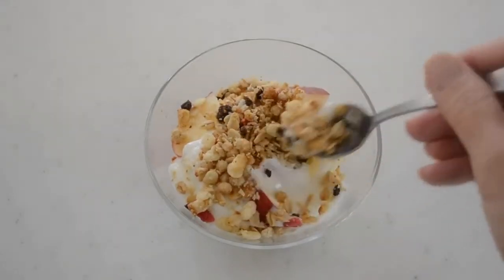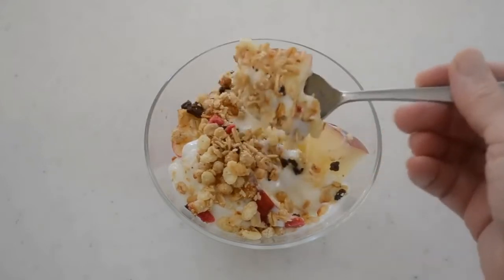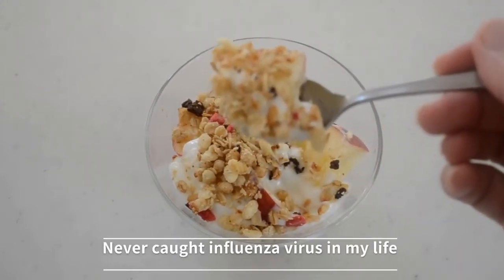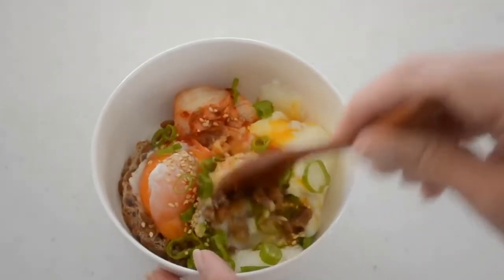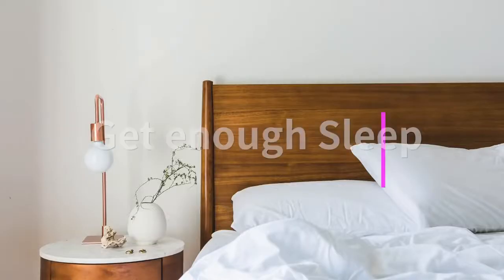I haven't caught a cold for more than 15 years and I have never caught influenza virus in my life. Maybe I can be of help. Let's get started. Number 1.